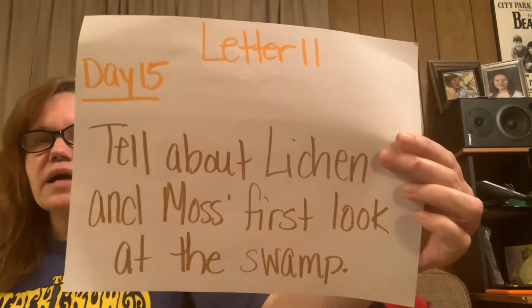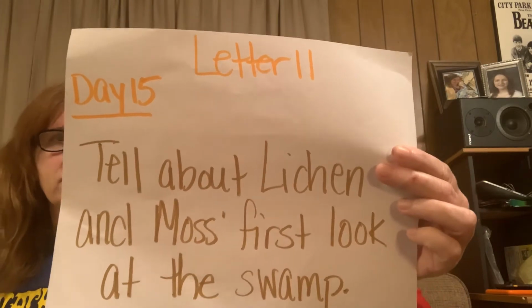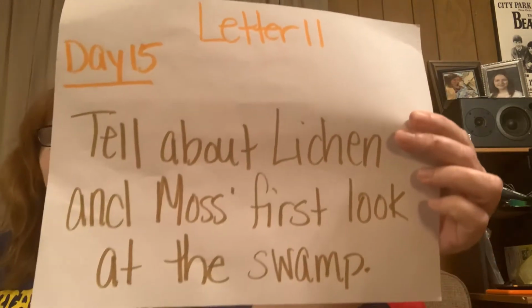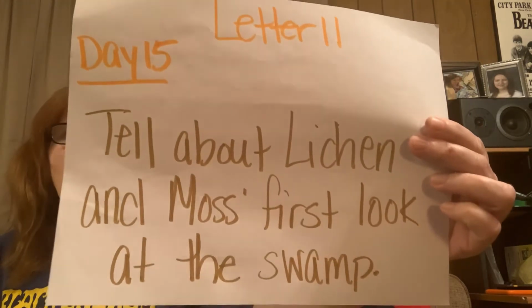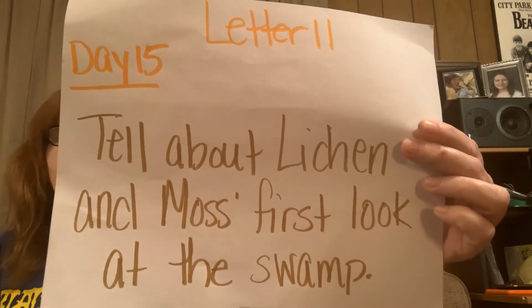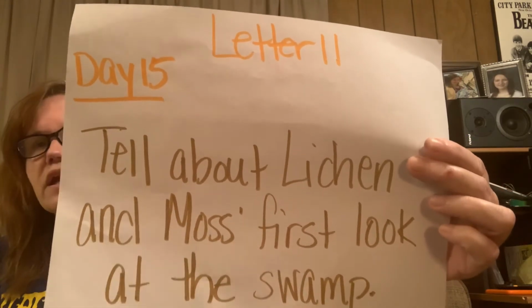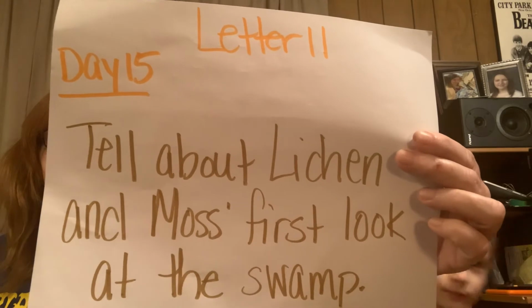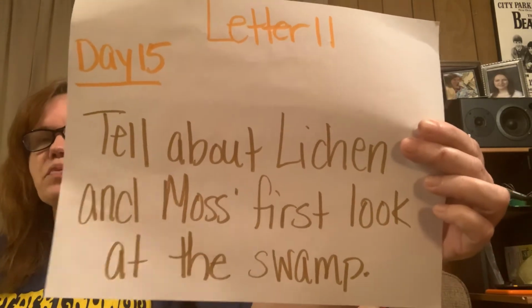All right, so our question for yesterday, we were reading about Lichen and Moss in their first little time out. It says, tell about Lichen and Moss's first look at the swamp. And if you remember right, they got to sniff the swamp mud and sniff that swamp grass. And they were listening to some sounds. They got to hear crows calling and the wrens were singing. And then they scurried back into the den. And that's pretty much what they did on their first little adventure.